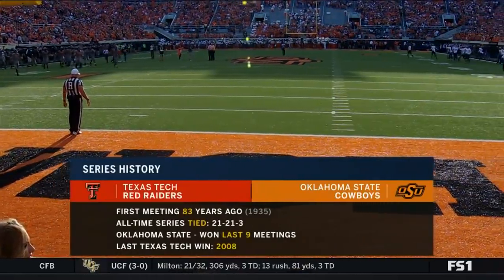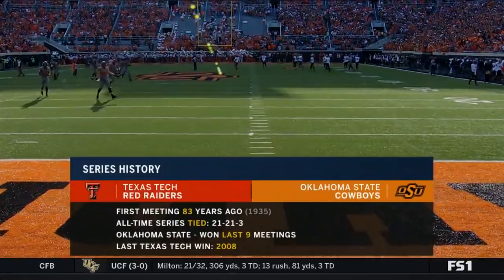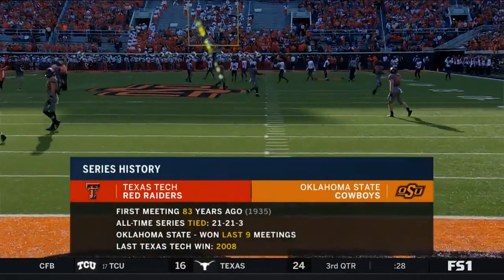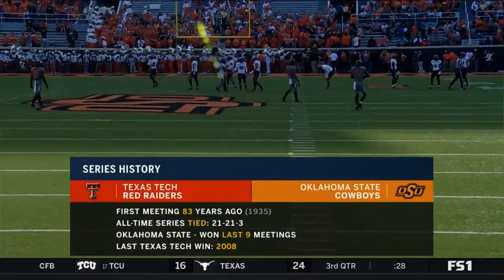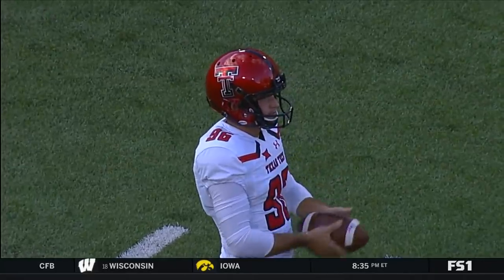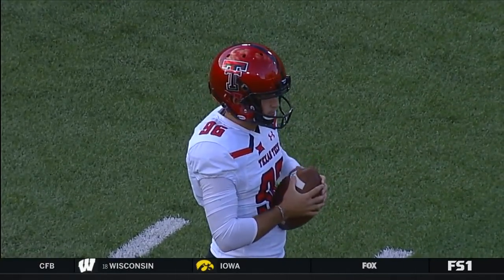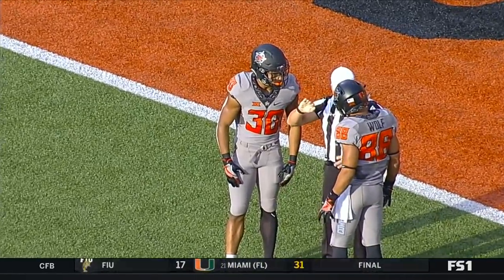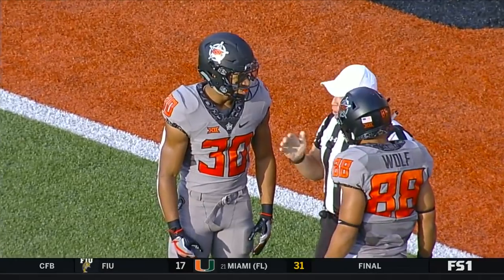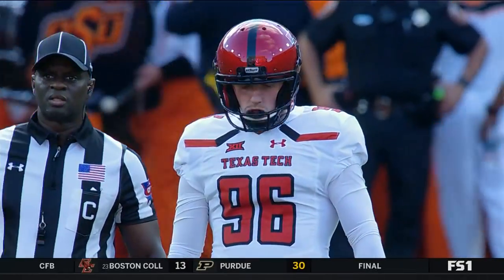46th meeting between these two schools, and it's all tied up, 21-21-4. But Oklahoma State has won 9 straight against the Red Raiders. But the last 2 years has been awfully close. A little lopsided in the years before that, but Texas Tech is trying to come in here to a place they haven't won in a really long time, against a high-profile offense and a defense that can really get after the quarterback. Texas Tech won the coin toss.